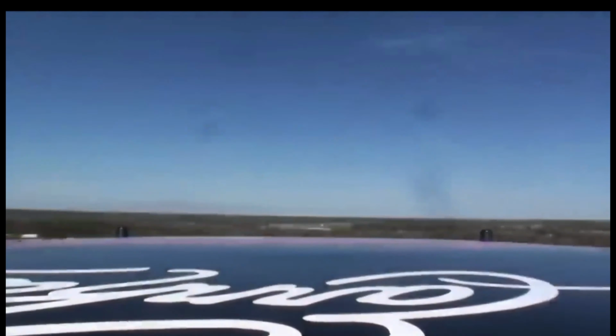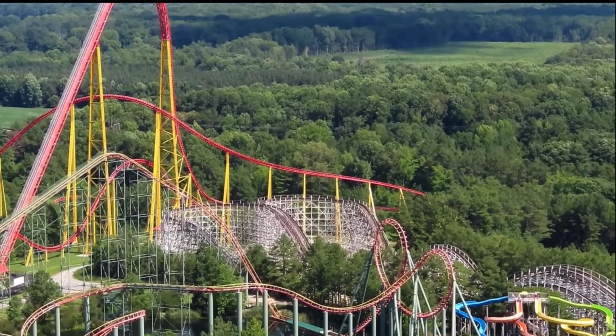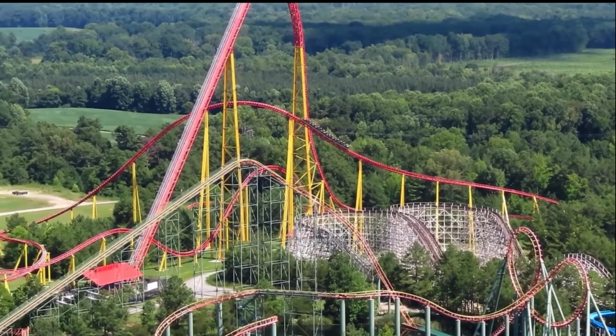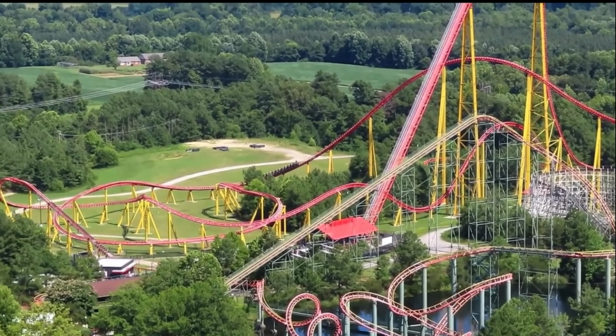The sustained positive G through this turn was so intense it had to be altered so not as many unprepared guests were blacking out. For those who are unfamiliar, blacking out is where strong G forces reduce blood and oxygen levels in the brain, resulting in a temporary loss of vision. I-305's blackout turn is the only element on this list so demonic they had to elevate it up a few levels in hell. Hey, I'm not Christian, I don't know how a lot of this works.